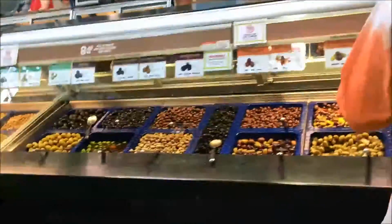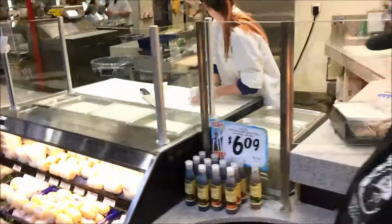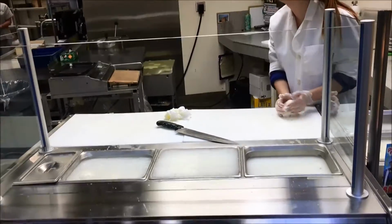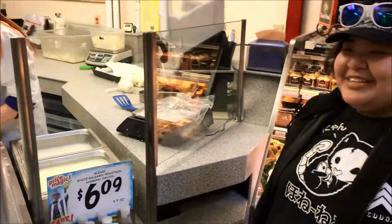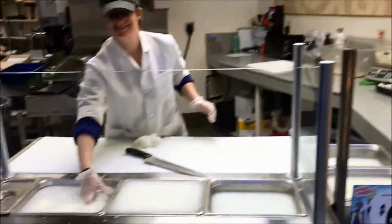They have pre-packed stuff if you don't want to wait. They've got an olive bar. Olive bar, but we don't like olives. But they sometimes have feta at the olive bar. Fresh mozzarella. Yes. Look, she's making fresh mozzarella. Making cheese seems like a big arts and craft project that I just want to get into. We could do that sometime too.